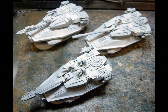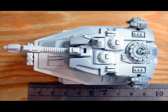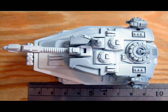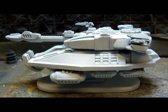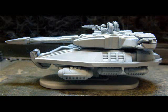Number 5, we have a complete change of subject as we turn to Critical Mass Games, and their latest release for their 15mm sci-fi range. These are some hover tanks. As you can see, 3 different variants of one particular tank chassis, different guns. I just love the crisp, clean lines on these vehicles. They really do look the business. Very impressed with these. I feel quite inspired to get some, actually. A really nice release from Critical Mass.